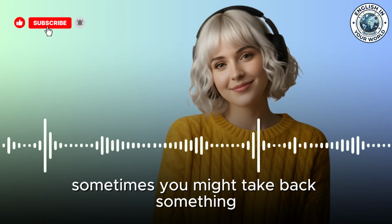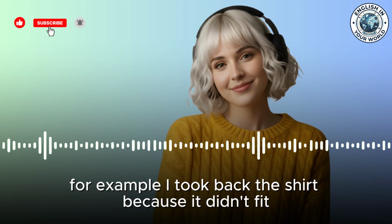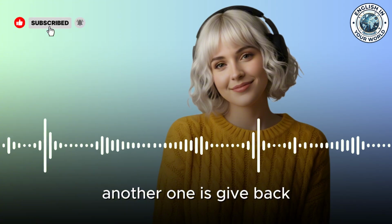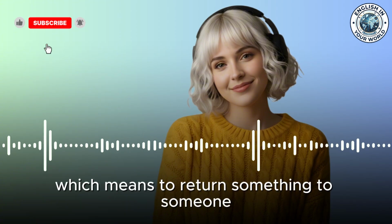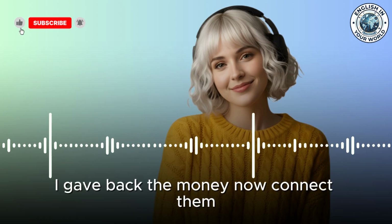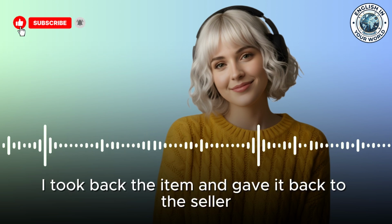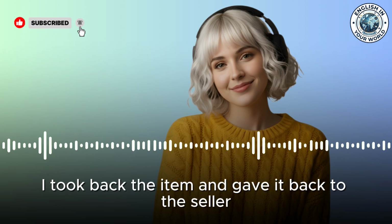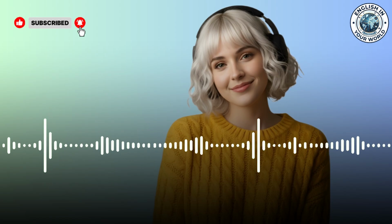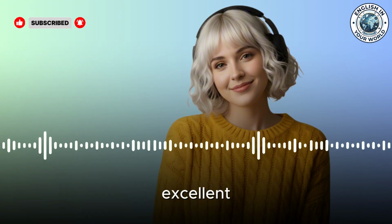Sometimes you might take back something, which means to return it to the store. For example, I took back the shirt because it didn't fit. Another one is give back, which means to return something to someone. For example, I gave back the money. Now, connect them. I took back the item and gave it back to the seller. Now, repeat. I took it back. I gave it back. Excellent.